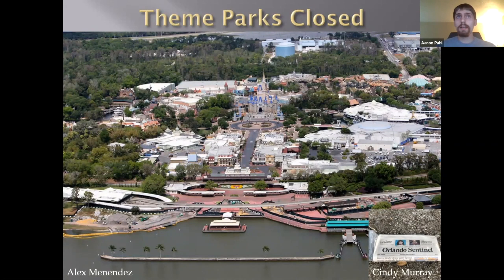So lots of businesses closed during the pandemic. In Central Florida, we have to talk about the theme parks. All the theme parks ended up closing due to safety concerns, obviously. Out of that, one thing we were able to capture, Disney allowed a photographer named Alex Menendez the chance to fly over Disney and take photos of the park during the day while it was empty. And so this is something that is incredibly rare and unique.